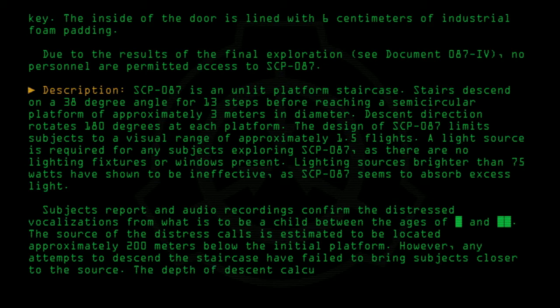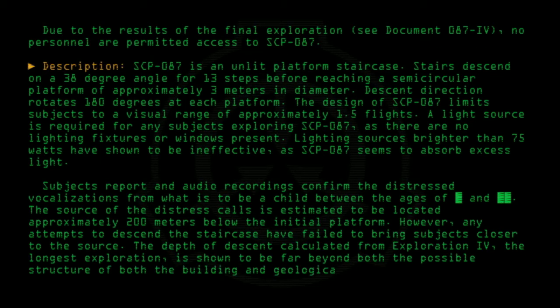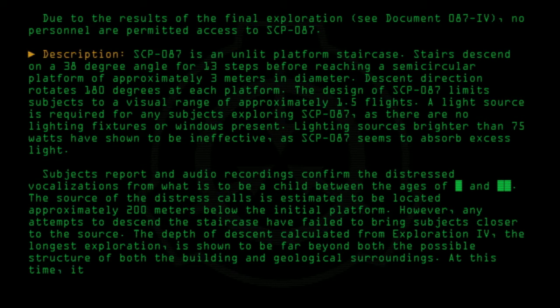The depth of descent calculated from Exploration 4, the longest exploration, is shown to be far beyond both the possible structure of both the building and geological surroundings. At this time, it is unknown if SCP-087 has an endpoint.